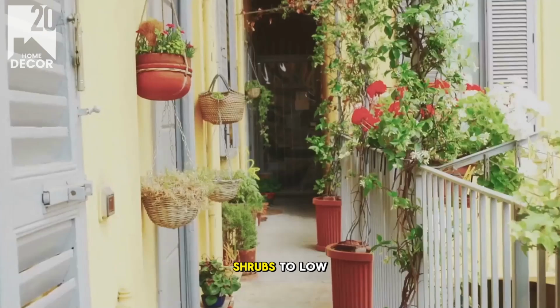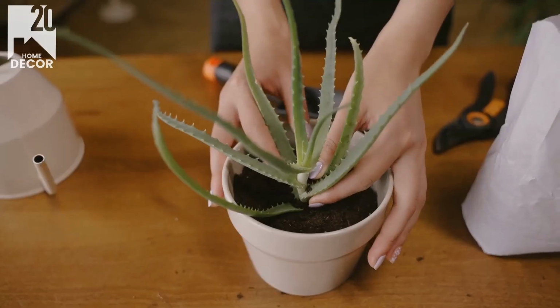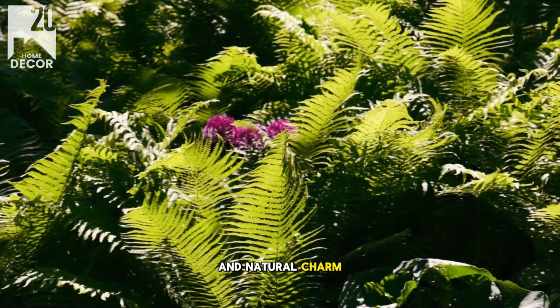From fast-growing shrubs to low-maintenance climbers, we've got the perfect solutions for every garden. Tune in to discover how these plants can elevate your outdoor living area, creating the perfect balance between privacy and natural charm.